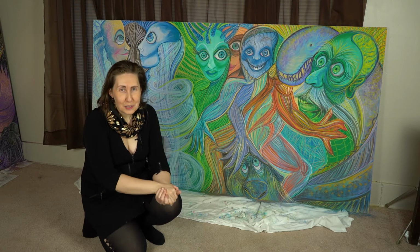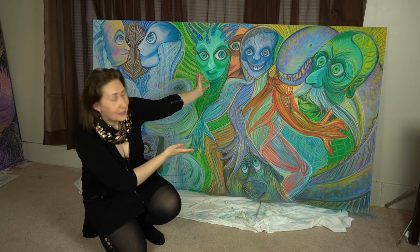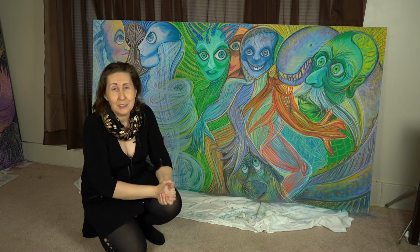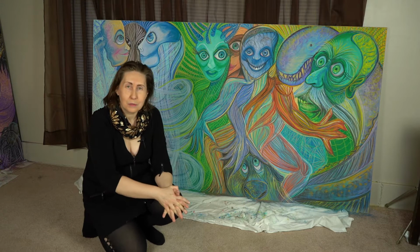This is an exciting day. It's been months in the works. I want to introduce to you my finished piece. It measures 4 by 7 feet, and it's all in chalk pastel, and you've seen excerpts of it when it was partially done in a piece I did earlier called Artificial Intelligence Holography Light Interplay.